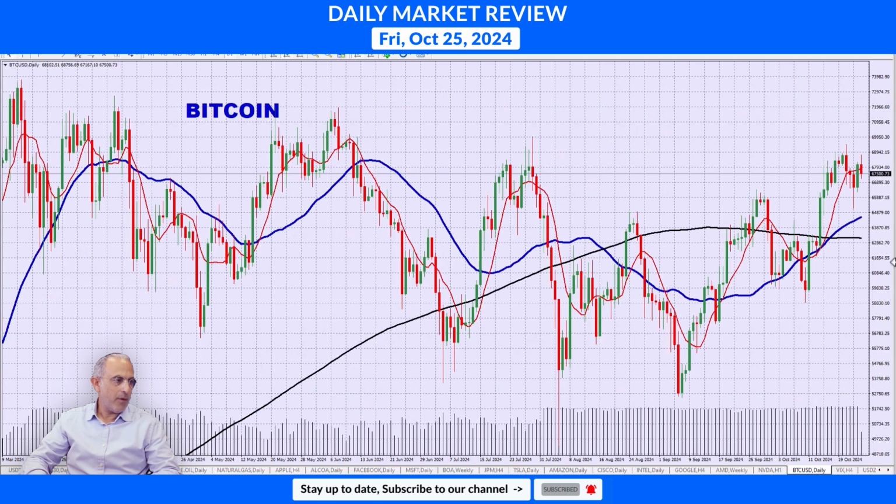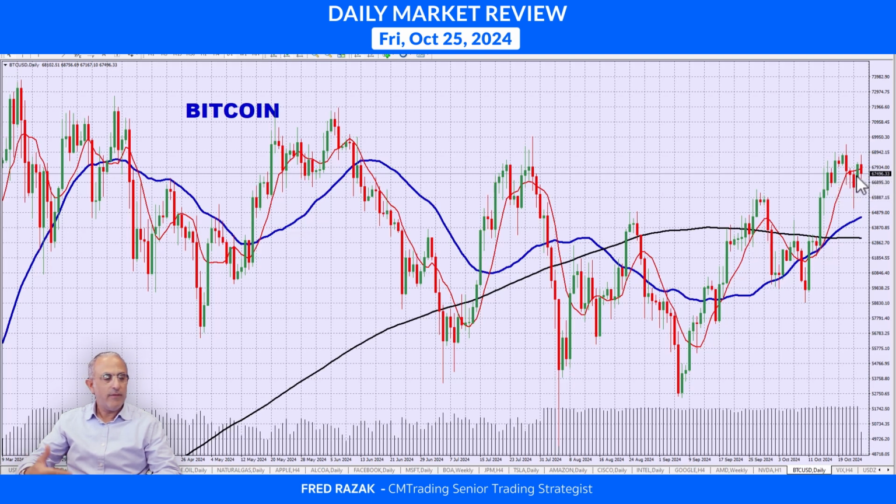Now, lastly, looking at Bitcoin, it's right there at that resistance level. It's a very choppy market for it right now. So just keep that in mind. Until we break out, it's going to converge and really just consolidate in this area until it chooses which direction it wants to go.